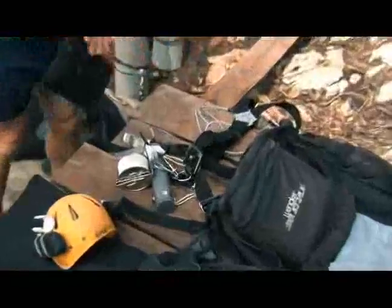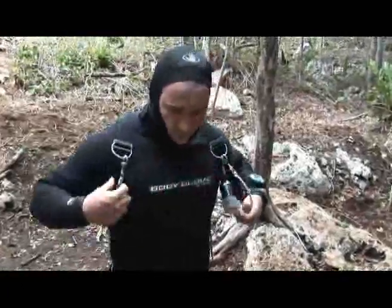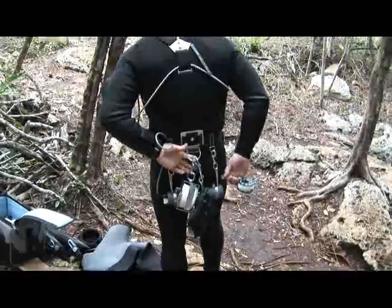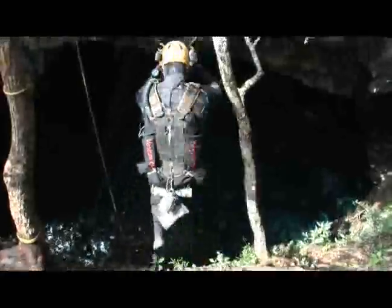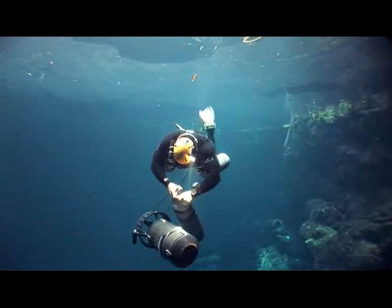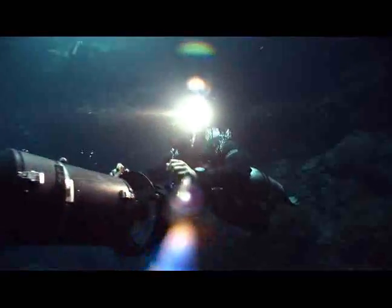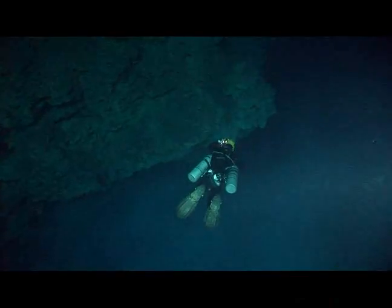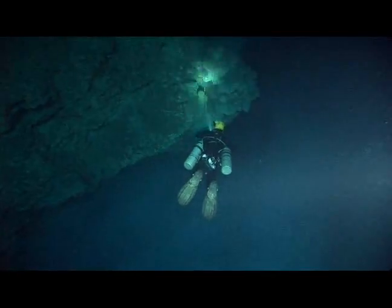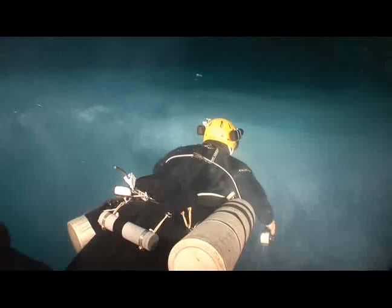After lowering his tanks and scooter down into the water, the diver will be on to carefully assembling and checking his gear. Then we will make our way to the water's edge for the 25-foot plunge to the cenote below. As I look down, white fluffy clouds with an almost heavenly appearance float in the water column well over 100 feet below. There it is, toxic, corrosive, and beautiful, the hydrogen sulfide layer.